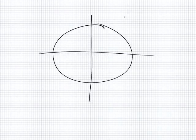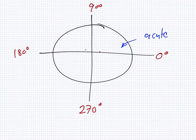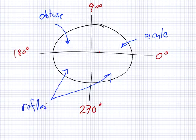A little bit of terminology. This is the angle from 0 to 90. What do we call angles that are 0 to 90? Not cute. Acute. So, this one here is called acute. And then 90 is called a right angle. 90 to 180? Obtuse. And then what about here, 180 to 360, the last two? That's called reflex.